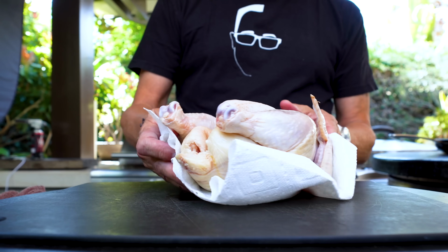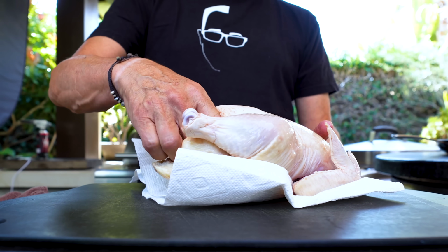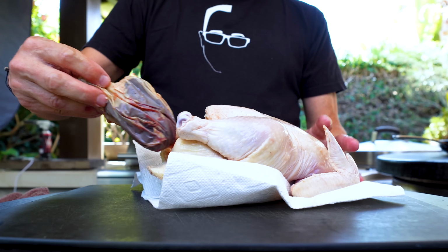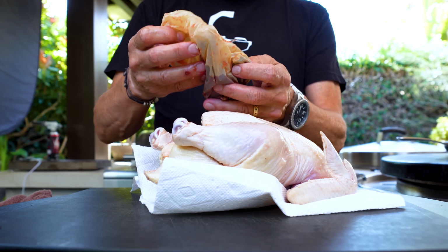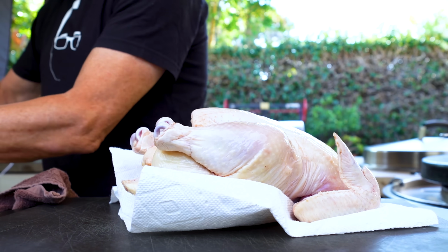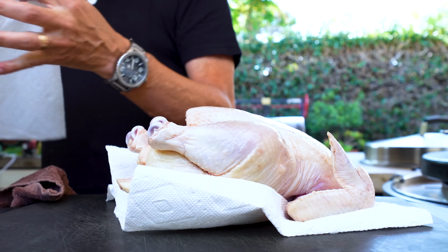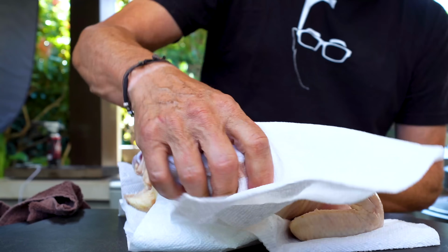Now, as you know, or don't know, in every chicken is what we call the bag of surprises. You ready? This would be the neck. Should I show people, Max? No, I would rather not. Max, you would rather not. Okay. Suffice it to say that in that little bag is the probably, and so let's clean our friend.